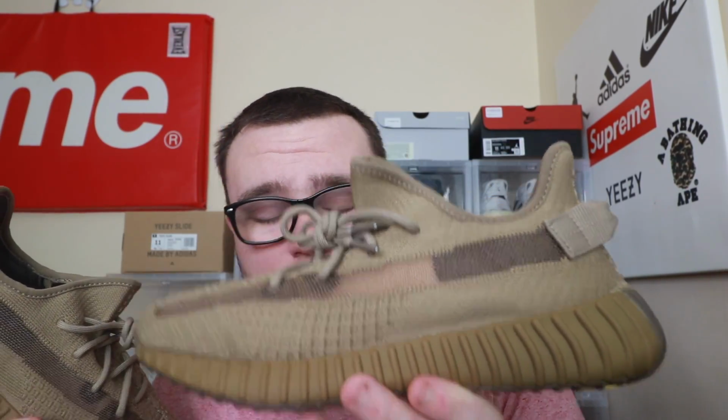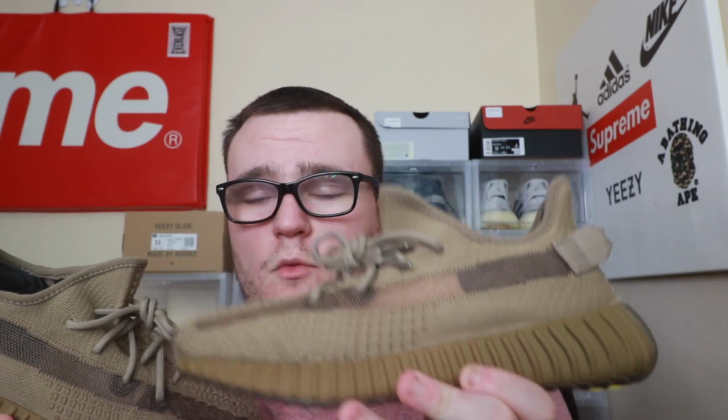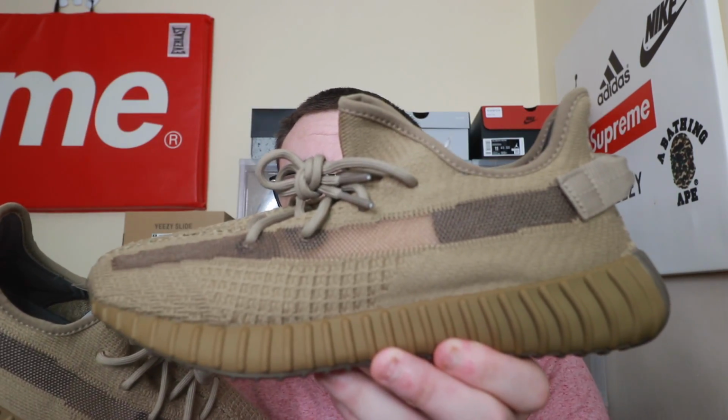So let me know what you guys think about these. Did you pick them up? Did you pass? Are you going to pay resale on them? Or are you just waiting for something different to drop in 2020? We will be getting a bunch more Yeezys, which I, of course, am here for. So let me know what you guys think about these.